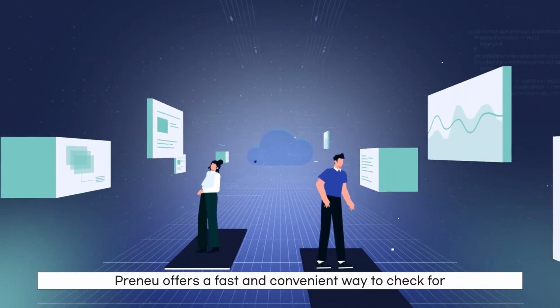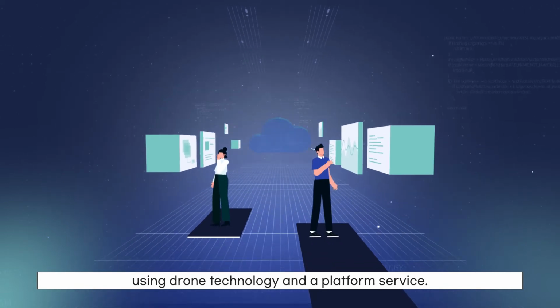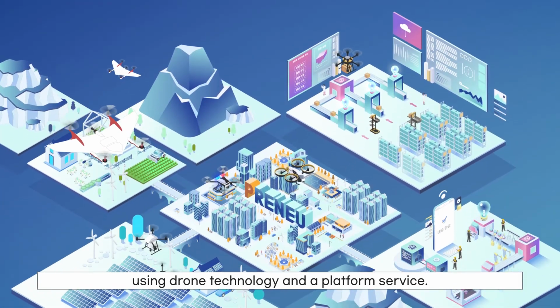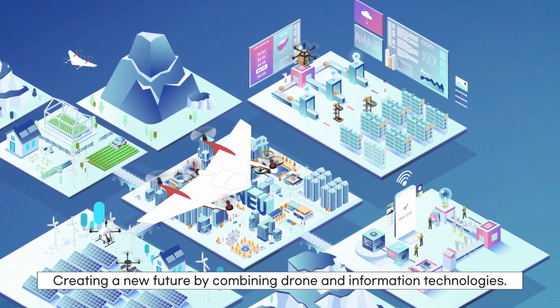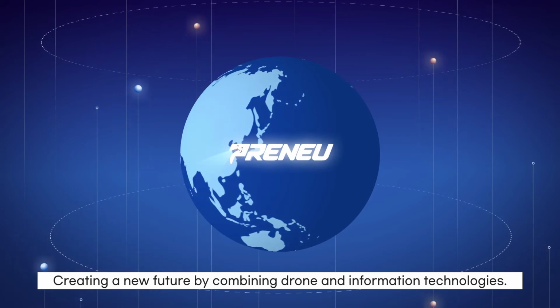PRENEU offers a fast and convenient way to check for accurate information in the cloud at low cost, using drone technology and a platform service. Creating a new future by combining drone and information technologies.